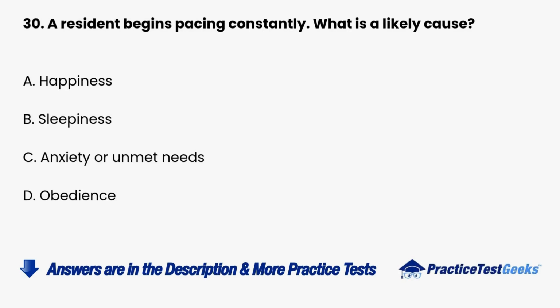30. A resident begins pacing constantly. What is a likely cause? A. Happiness. B. Sleepiness. C. Anxiety or unmet needs. D. Obedience.